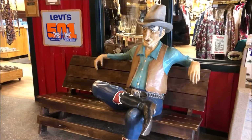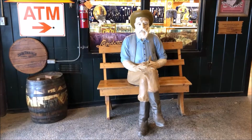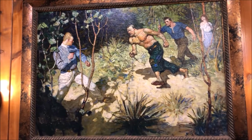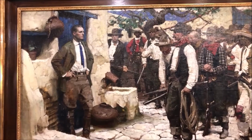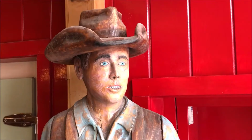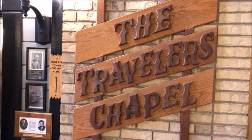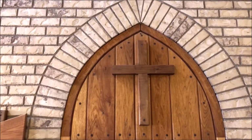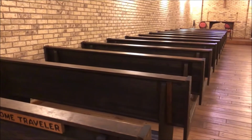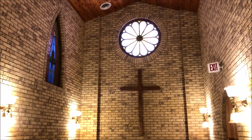Wall Drug has one of the largest Western art collections in the country, with more than 300 original paintings by famous artists like N.C. Wyeth and Dean Cornwell. It also has several wooden sculptures commissioned from sculptor Ken Vance. Another unique feature of Wall Drug is that it has a traveler's chapel. It's a good way to get away from all the craziness on summer days when Wall Drug receives 20,000 visitors.